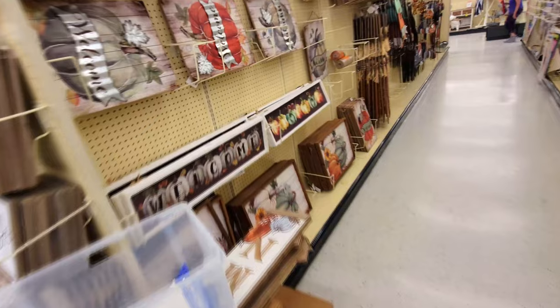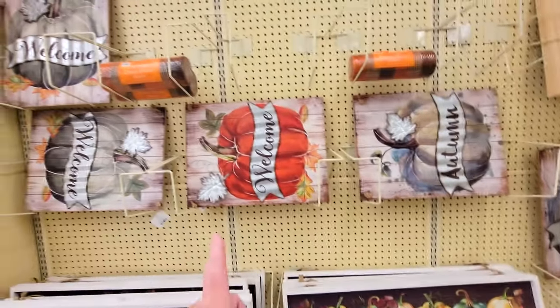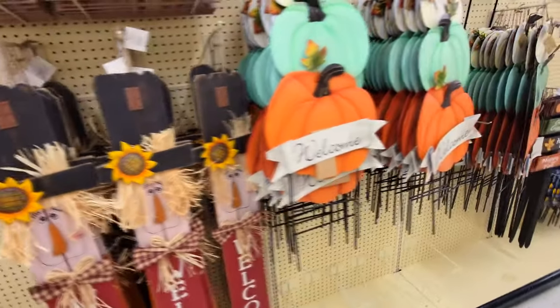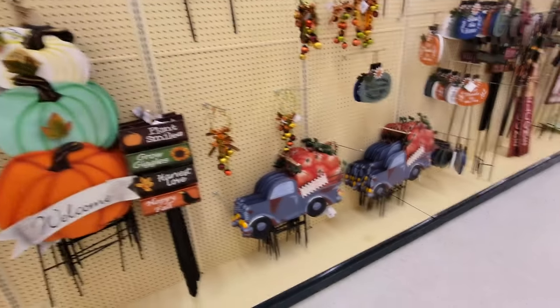Oh, we got one more aisle with a few more things. Welcome pumpkin sign. Pumpkin pictures there. Welcome autumn. I like this one right here. All right, let's see. Anything else cool down here? Hello, misters. Or misses. It's fall, y'all. Truck loaded with pumpkins. I cannot wait to go to the pumpkin patch.